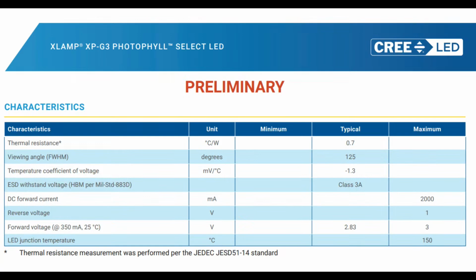These LEDs are very bright. You'll notice under the DC forward current, it's 2 amps. That's the maximum current range. So these are very small and they're extremely bright. Definitely do not look into them with the remaining eye you have. The forward voltage, it says if you run at about a watt, is about 3 volts. So you'll definitely need an LED current driving management system. You can't just put a resistor on them.